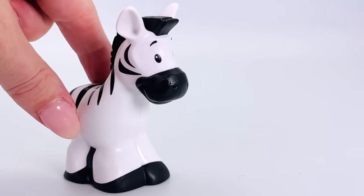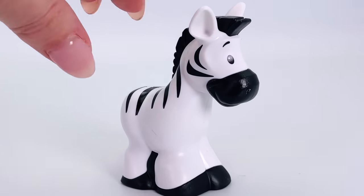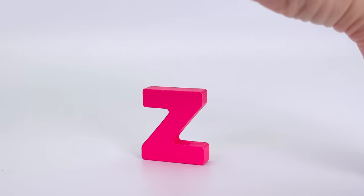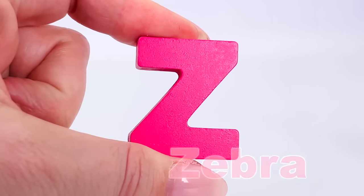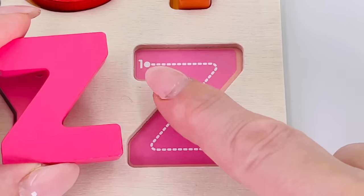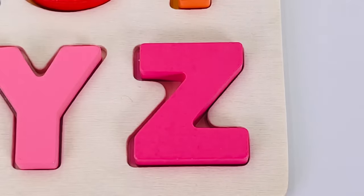It's a zebra. We found our last letter, the letter Z. Z is for zebra. To write the letter Z, we start here at 1 and then make a diagonal line and then across. Yay, we did it!